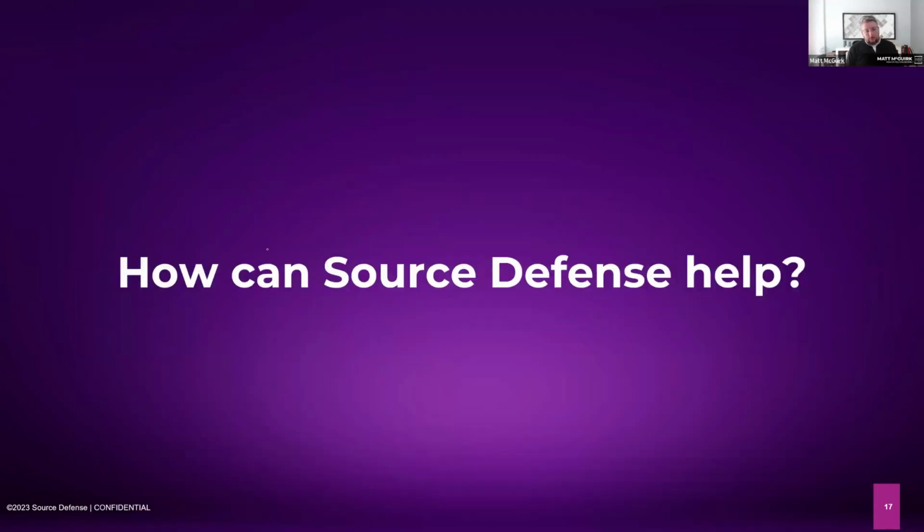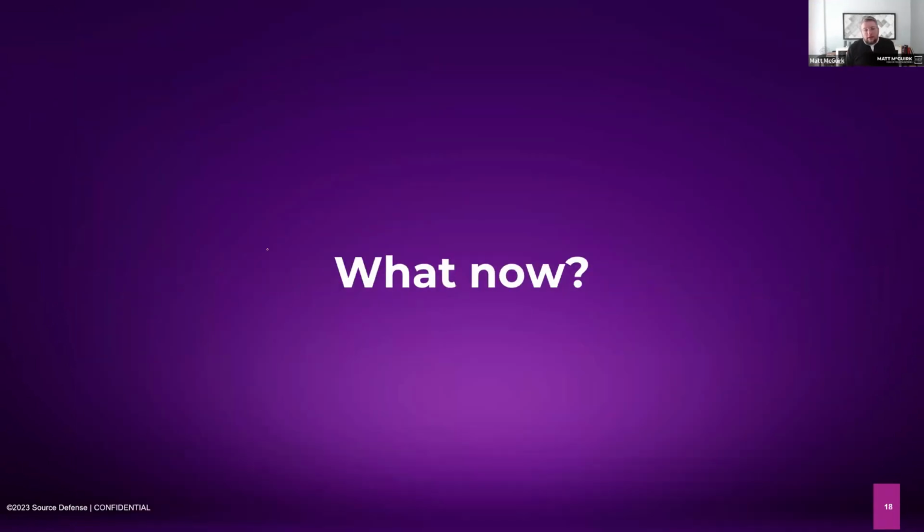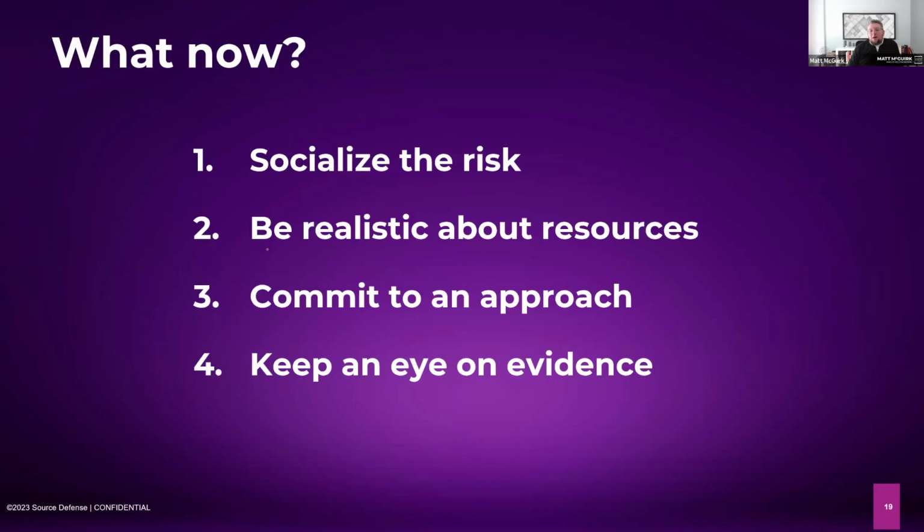So I'm going to now summarize. What are you going to do now? I think you should do these things. I think you should socialize the risk. What I mean is that, especially in compliance, we're getting stuff we have to do. We're telling other people to do things because someone told us to do things. You know, it's the box checking exercise.